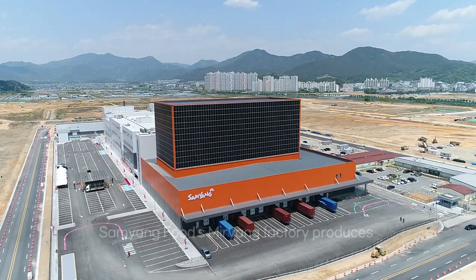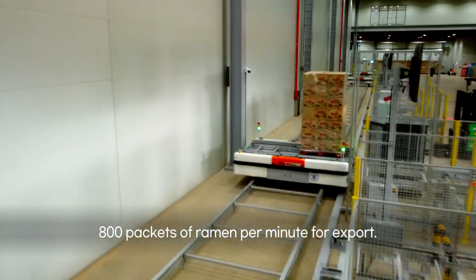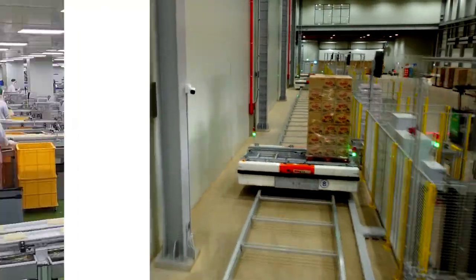seam. Samyang Food's Miryang Factory produces 800 packets of ramen per minute for exports.